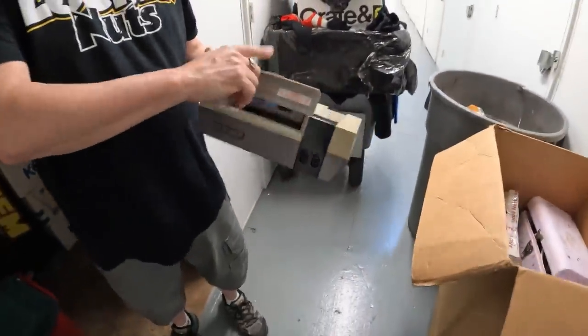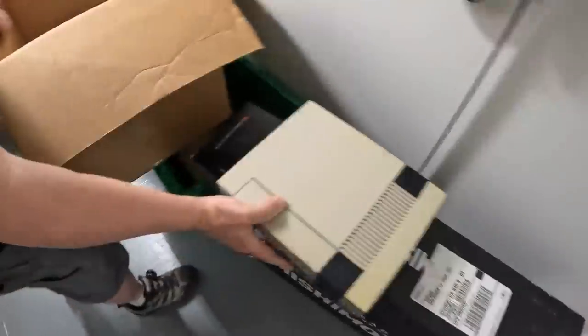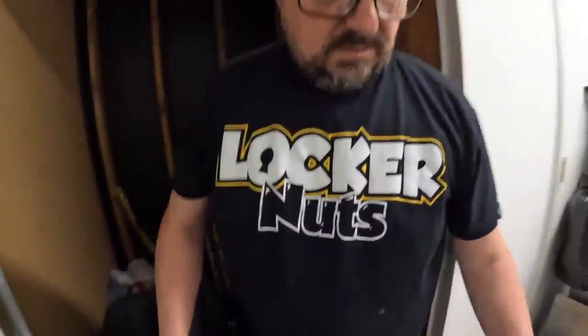But that's in good condition. It's not scratched up. I mean, look how clean that looks. That's a good find. Okay. Yay! It's not big, big money, but there's a little value there. The tide is turning. Perhaps.